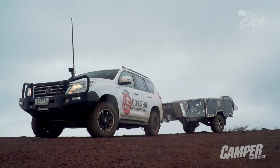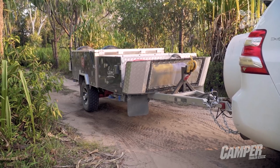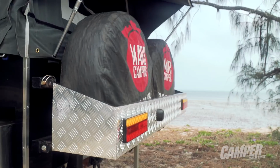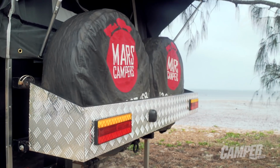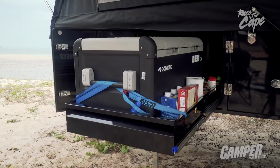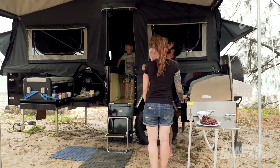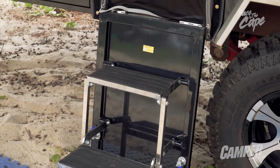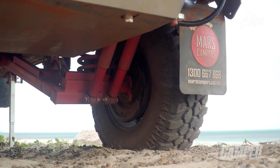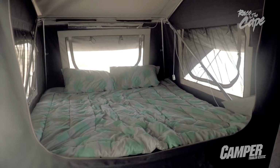It was our first real chance to explore the Spirit's forward fold, and after a few thousand k's of dirt, no less. The first thing that stands out about the Spirit is how well it's finished. Where budget price used to mean budget quality, that's simply no longer the case. Mars don't like to use the term dustproof, but after countless hours of bull dust and corrugations, the Spirit's internals looked factory fresh.